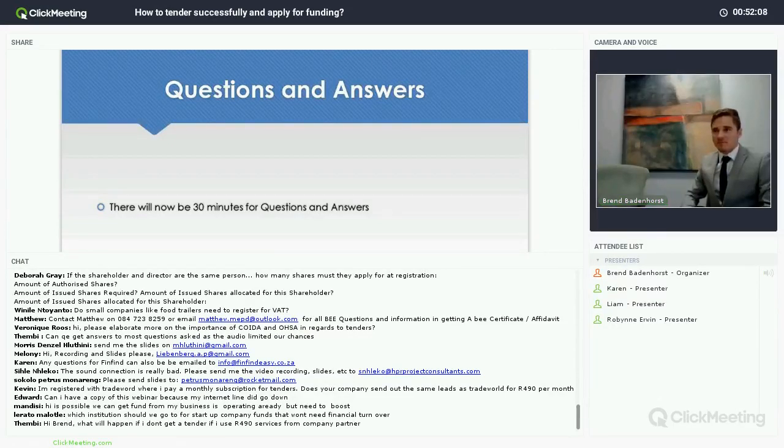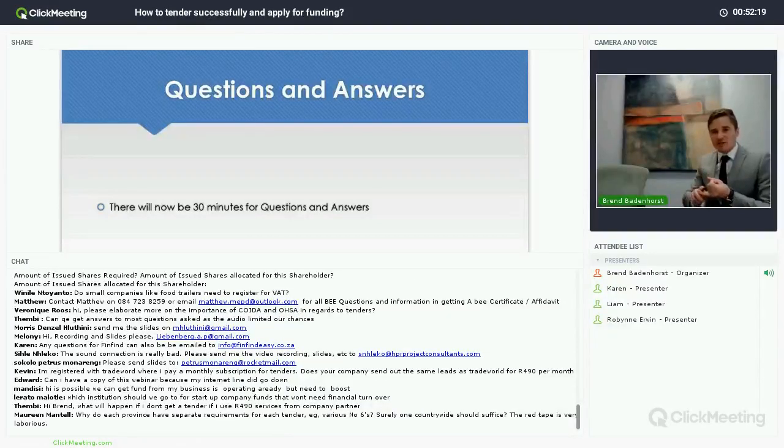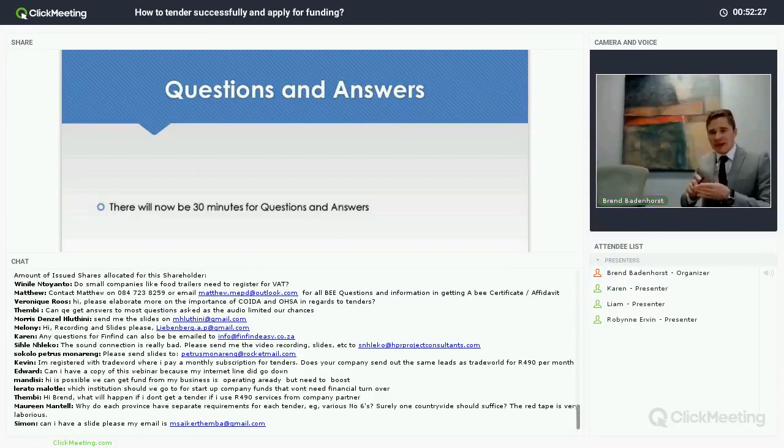Okay. If you're a startup, can you still qualify for funding resources? You need all your compliance in place, and you also need proof of the tender. So first of all, you need to be aware of tenders. You need to tender successfully, and then you can take that tender as proof to the lender or the private funder, that you will receive business into the company and that he will receive his money or his loan back. That will be the best way to apply for funding if you're a new startup company.